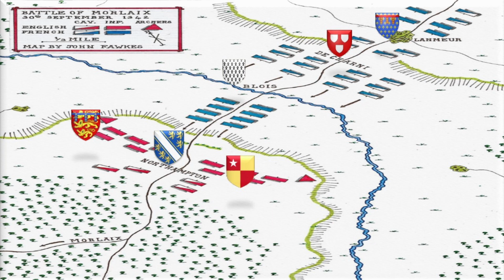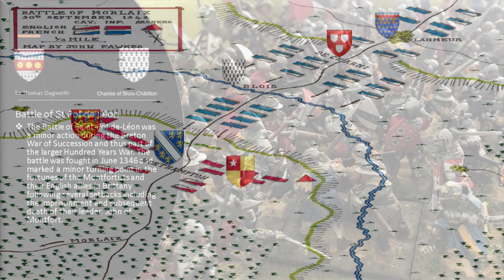This battle is very famous because this is the first time a tactical withdrawal was done in the history of a strategy by the English. Basically, Northampton could not defeat the French, but he managed to control their attacks. He managed to stop them and then slowly withdrew in the woods. A very famous battle. It can very easily be reenacted.